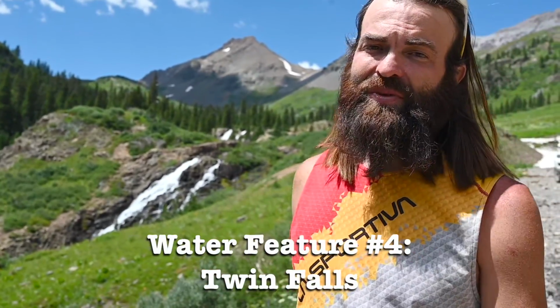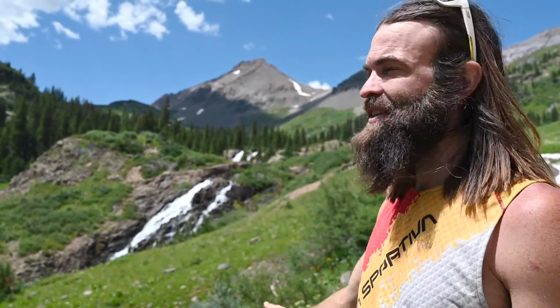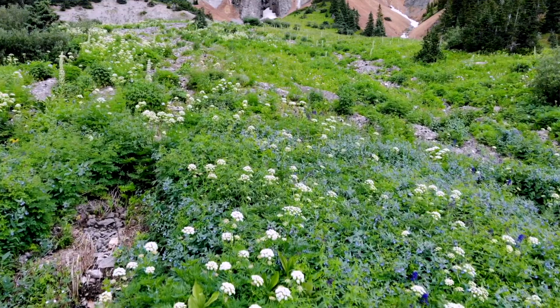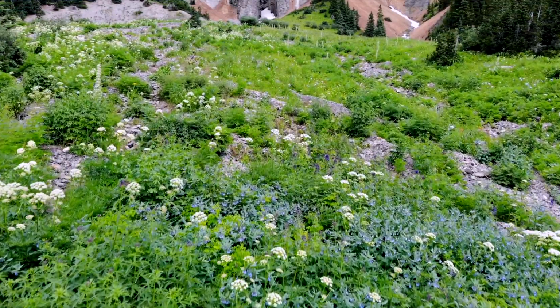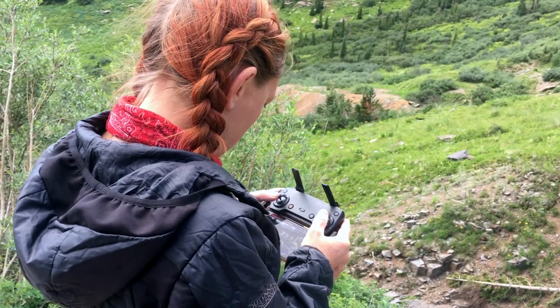Also conveniently located near where we were parked was our fourth water feature, the Twin Falls of Sneffels Creek. Now, if you choose to drive up Campbird Road, you will be treated to Twin Falls. Twin Falls is in Yankee Boy Basin, which is where we are right now, and it's the first in a series of cascades that seem to come all the way down the mountainside. It's just a pretty awesome sight to see whenever you drive about a half mile or so up in the Yankee Boy Basin. This is one of the best places to see wildflowers. There are just fields carpeting the hills with flowers. We stopped here to get some photos, enjoy the peaceful sound of the falls, and of course, fly the drone around a bit.